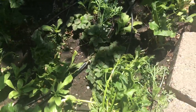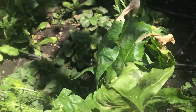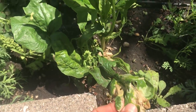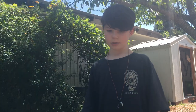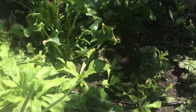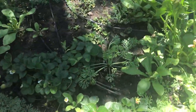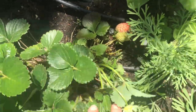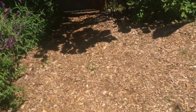looks incredible. Oh, here's some evidence of a creature. We know what creature eats like that. What creature, Karen? It mines the leaf. Yeah, leaf miner. It's in there mining around. Oh! A couple strawberries, too. On their way. Last, I want to show you the kiwi.